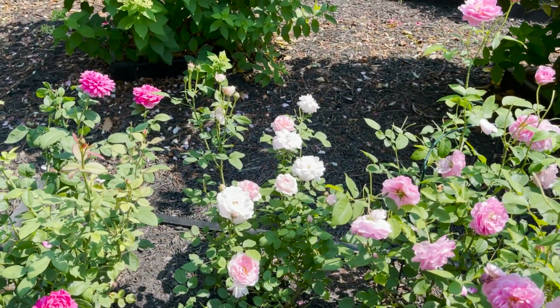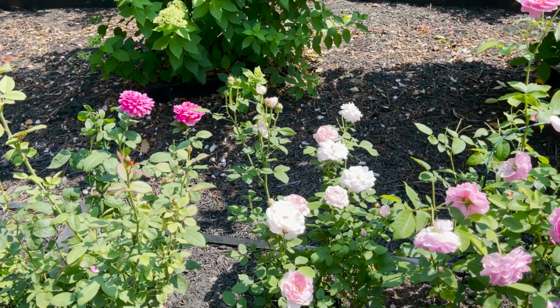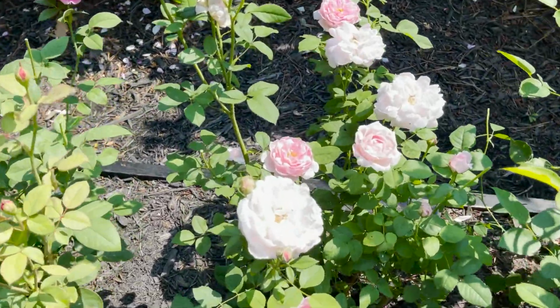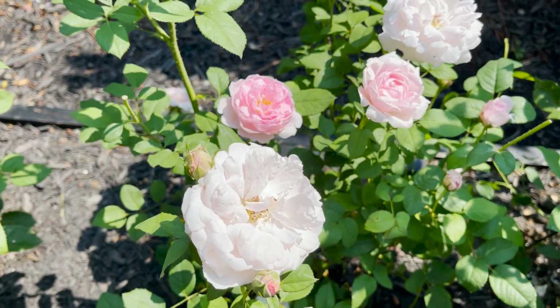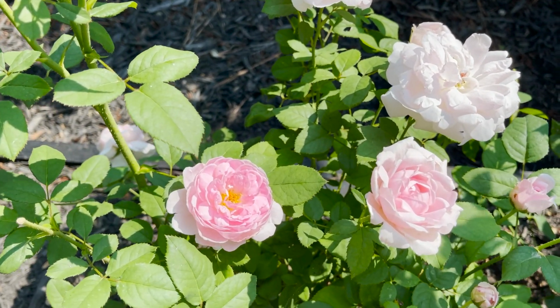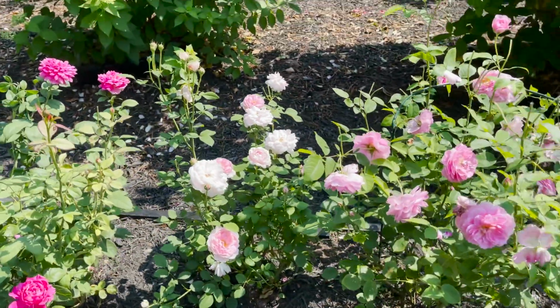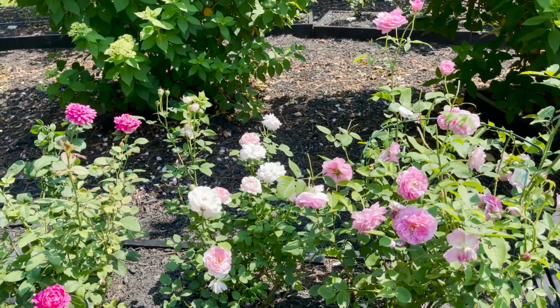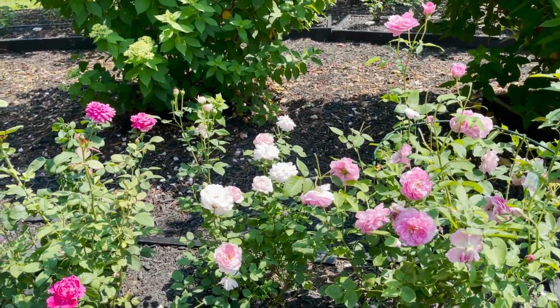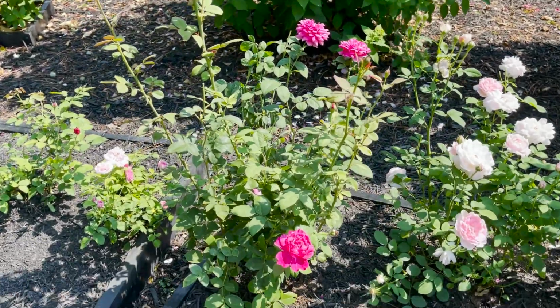Now, this is Wife of Bath. Keep in mind, we've got high heat right now, which changes the way that the blooms look slightly. This looks very white, but then the newer blooms are pink, and look at those pretty yellow stamens in the center there. So it's really nice to offset a color in between your pinks. If you decide to do a whole pink hedge, just throw another color in there.